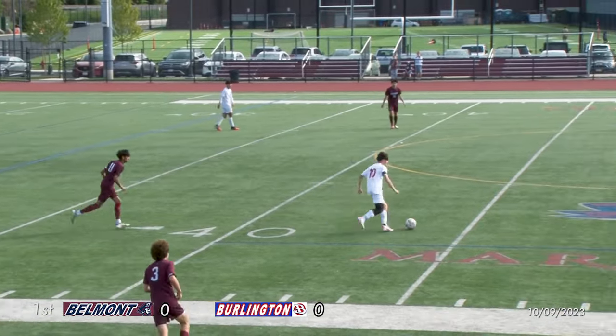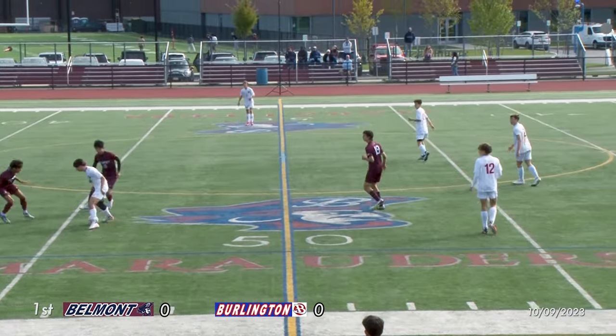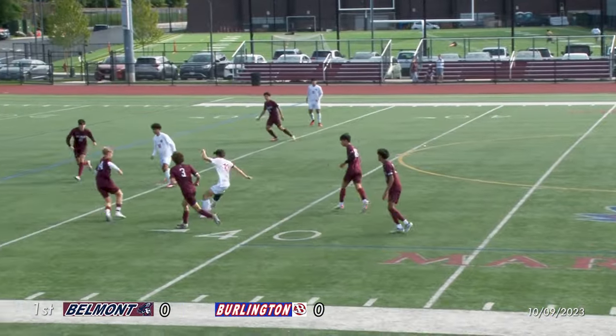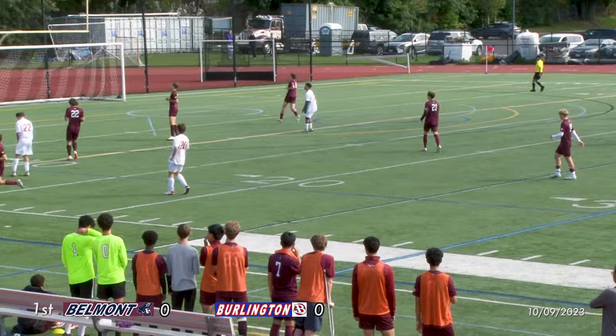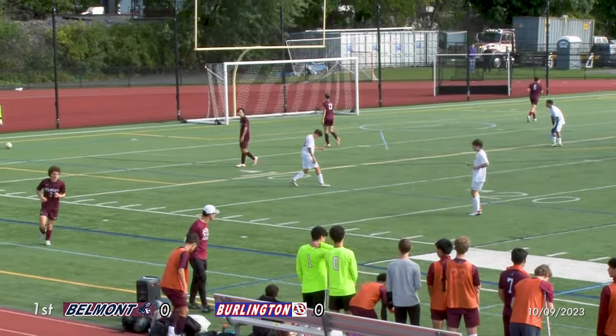Ooh, and Satchel misses the pass. Number 10 on Burlington with the ball. Number 10 goes, working it down the field. Pass out to number 20. Long. Oh, and 22 gives up. A little too heavy. Yeah, a little too far.